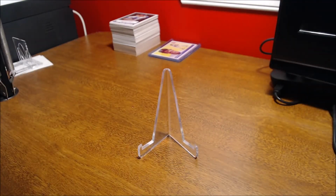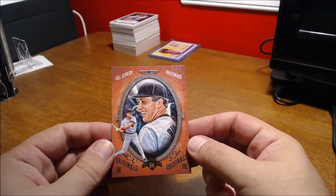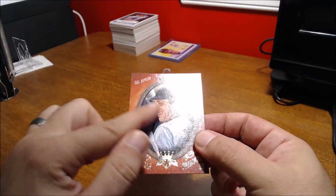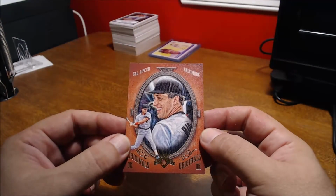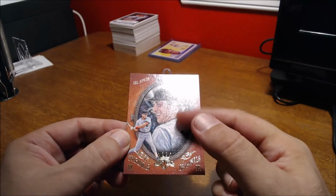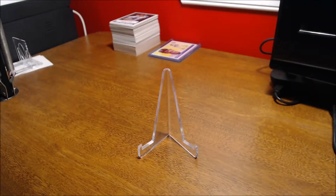Here is a Donruss Diamond Kings insert, DK Originals. Cal Ripken has a, I don't know how to describe it, it's like a canvas. There you go, it has a canvas feel to it. But neat insert there. I remember pulling this from a pack.